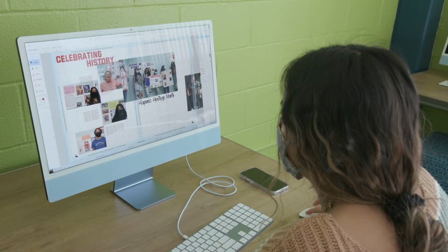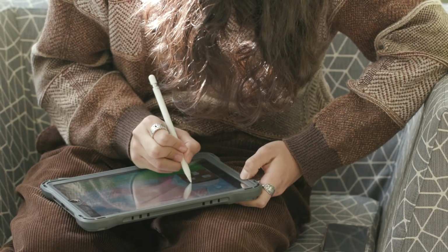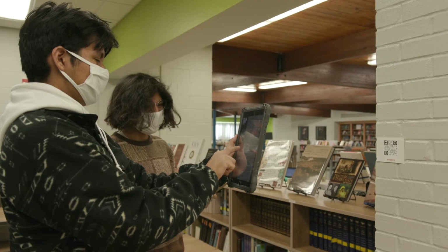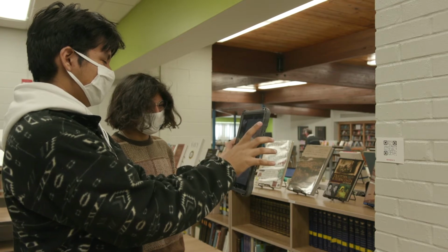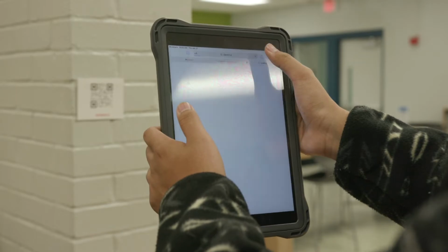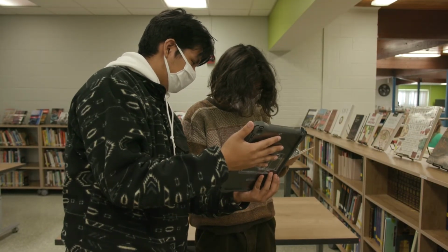So the yearbook staff can come in and collaborate on projects. Art students can come in and draw. We can use the different technology for our yearly film festival, the Haunted Cave Film Festival, for film editing. You know, the iPads are super versatile in the library. We use them a lot for some programming and QR code reading and research.